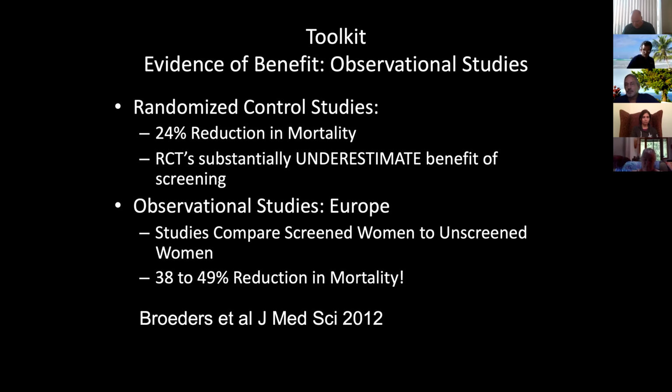Randomized controlled studies proved screening mammography decreases mortality from breast cancer. However, the magnitude of mortality reduction has been underestimated. As discussed previously, some of the data is polluted due to study design, but included anyway. This is why we have observational studies.